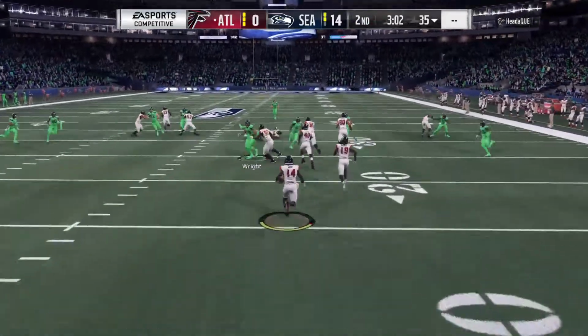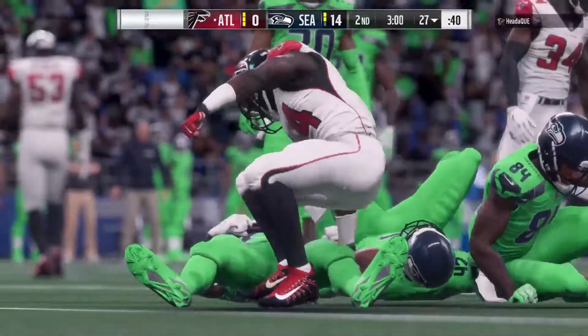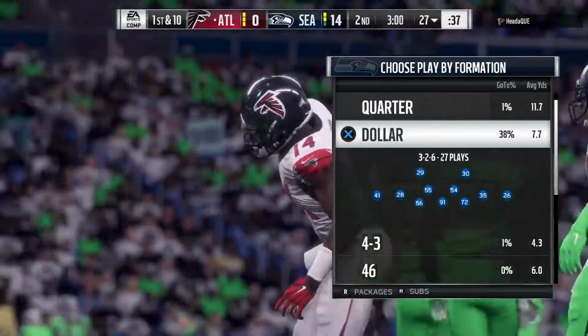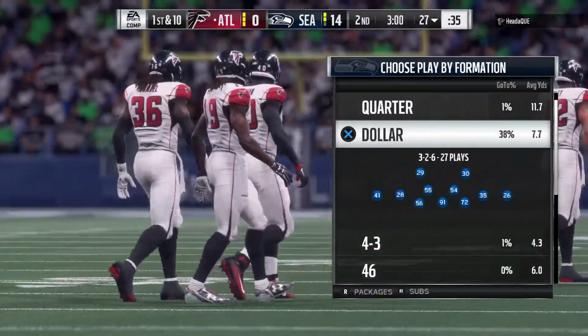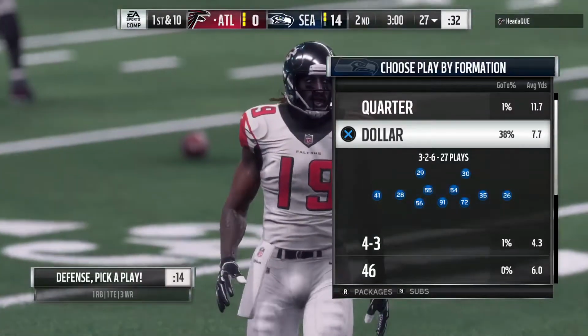On the return, here's Justin Hardy. And he'll take this across the 25, a couple extra yards, up to the 27-yard line. Atlanta now coming out on the field. Already down 2 touchdowns here in the first half. This becomes a pretty important drive, doesn't it?